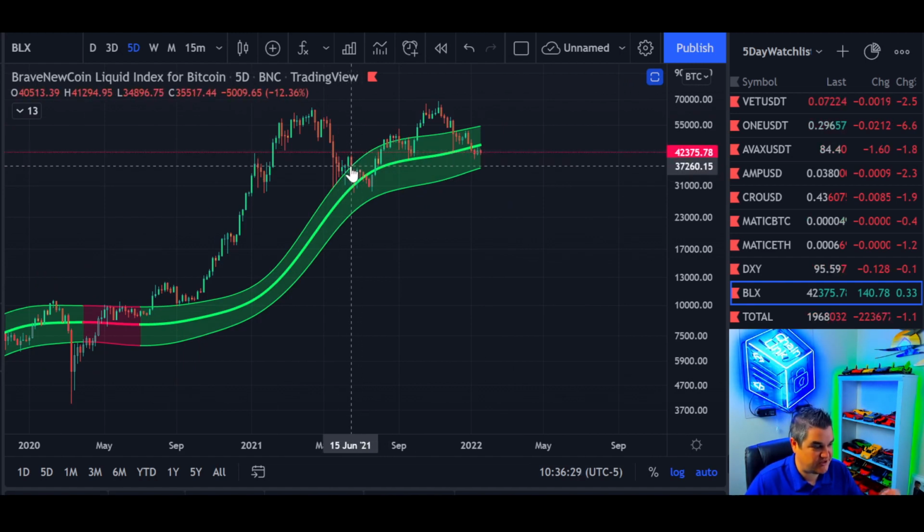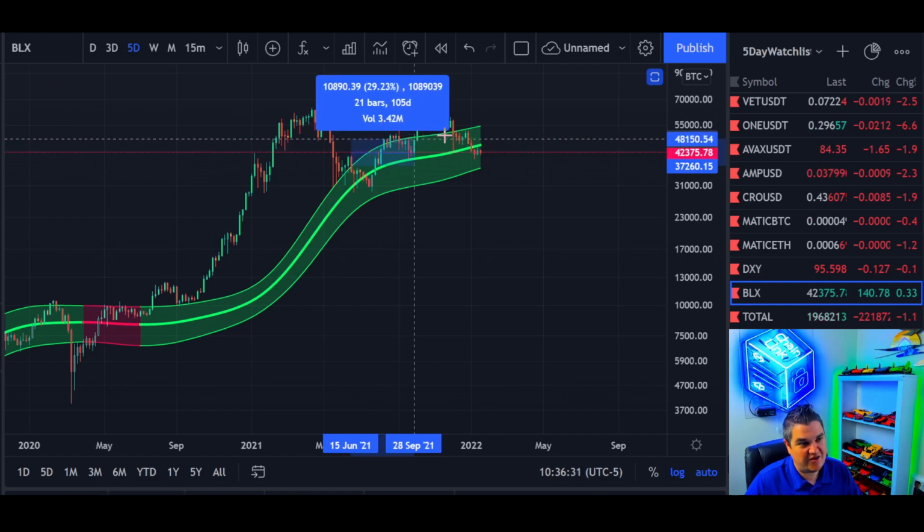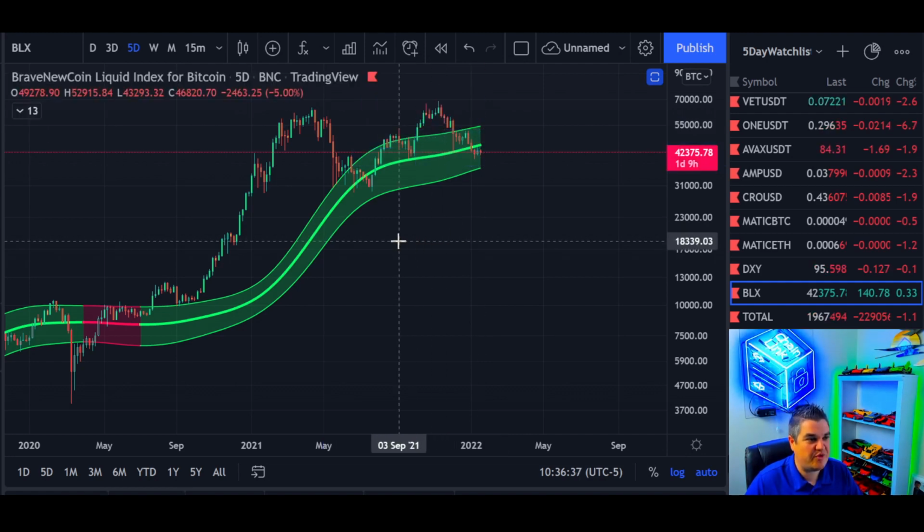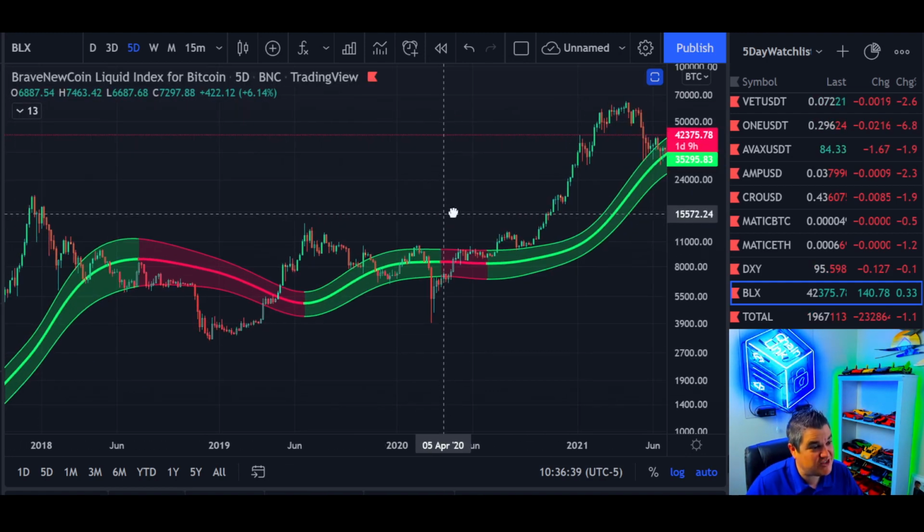So let's go with closes so we can be uniform here. And we'll see. Right now, we've been in here 215 days or so, roughly, right? Okay. So how long were the previous moves in? I'm glad you asked. Let's go look.